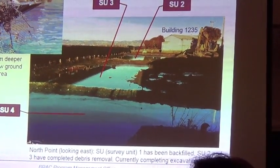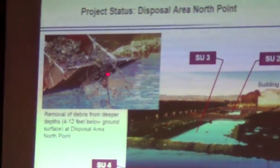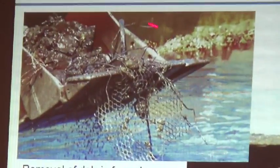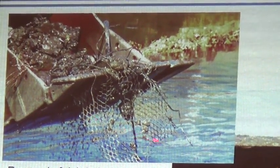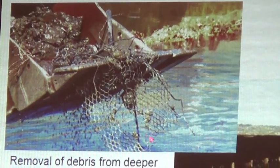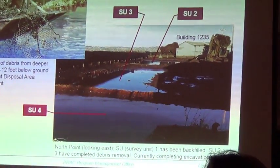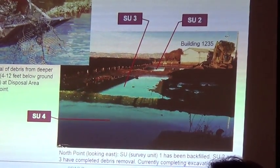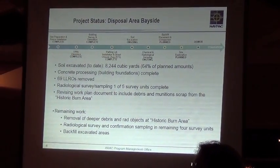So that's a snapshot of the process, and we'll do that as we move down the line until we're done with the entire excavation. And then this is a picture of the type of stuff that we are pulling out at the bottom of these excavations. So as you can see, wire, metal scrap. In this case, this looks to be some chain link fence. And we are finding it all the way down to about 12 feet below the existing ground surface.